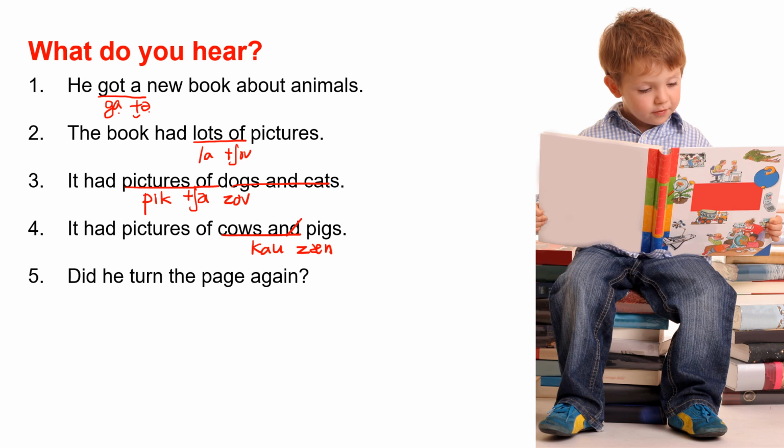And number five, did he turn the page again? So this part, did, and H is silent, did it. So D flaps, did it. Did he turn the page again?